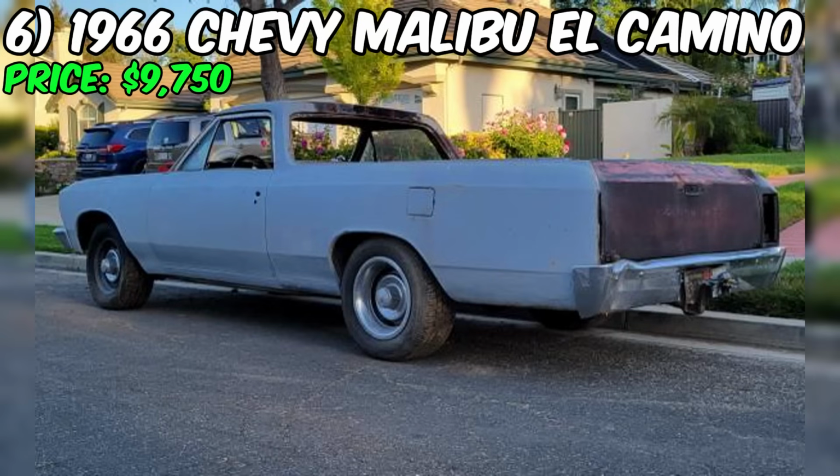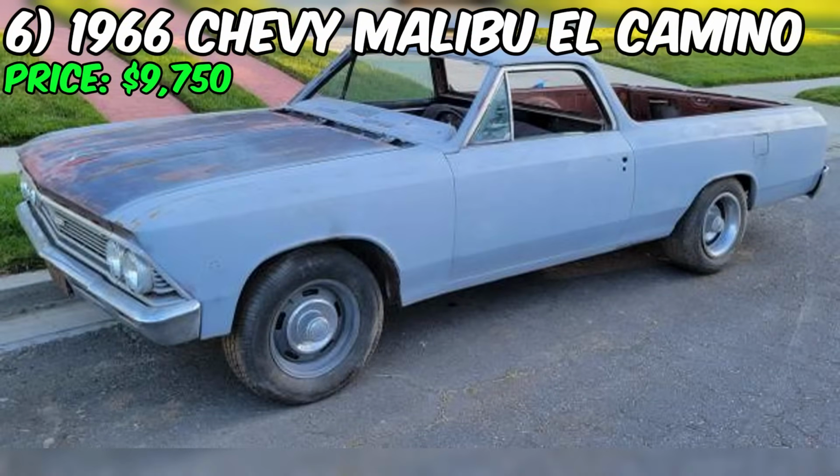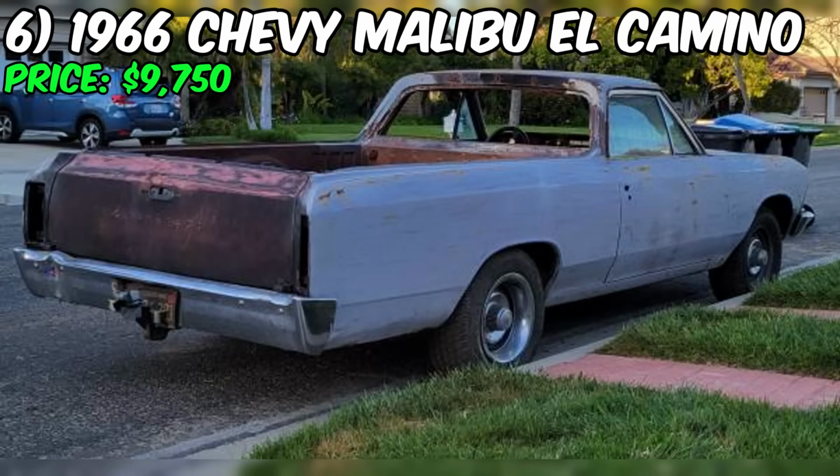project. Of course, as with any project car, it's important to do your due diligence and thoroughly inspect the vehicle before making a purchase. But if this El Camino checks out, it could be an incredible opportunity to own a piece of California automotive history. And the best part, the seller is asking just $9,750 or best offer, which means you might be able to score an even better deal if you play your cards right.